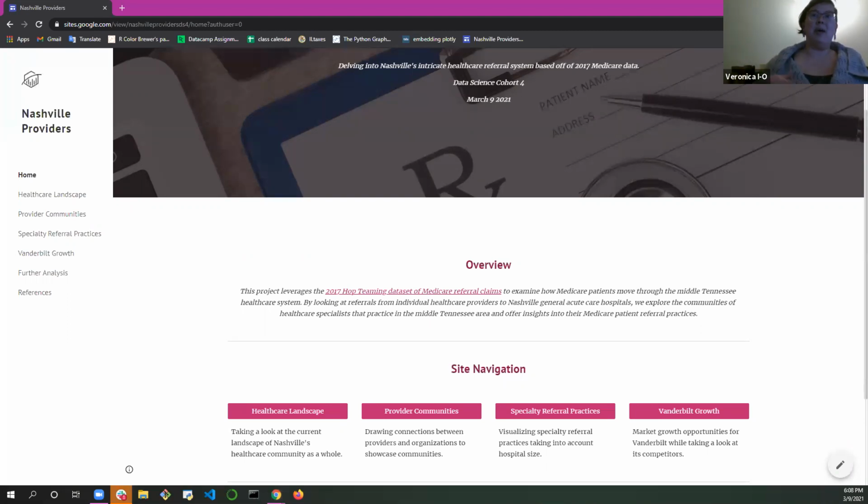We then pared it down even further to providers who were individual healthcare providers identified by their NPI code. And then we were looking at just referrals to general acute care hospitals in the Nashville area. To give you a sense of the final data set we were working with, it was significantly smaller than the total referrals recorded for Medicare patients in 2017. In sum, we were looking at referrals to 25 general acute care hospitals in Nashville from a little over 4,000 unique individual healthcare providers. This added up to about 1.4 million patients referred and about 1.9 million referral transactions in this data set.